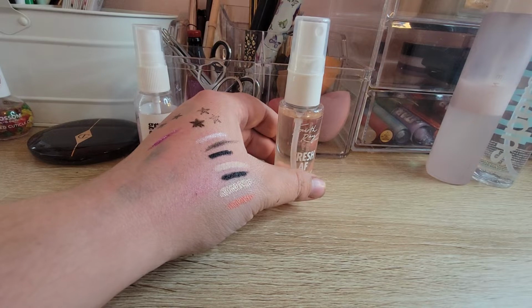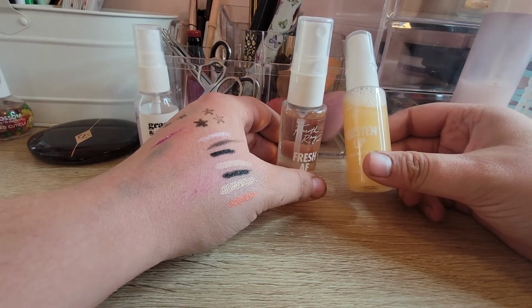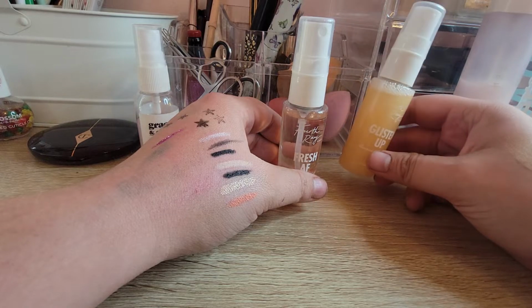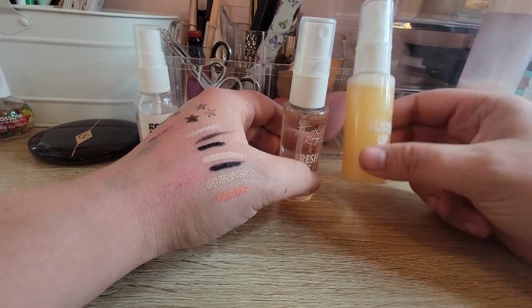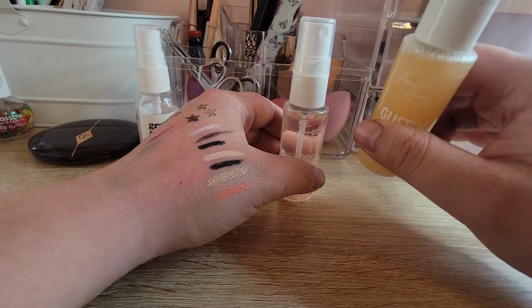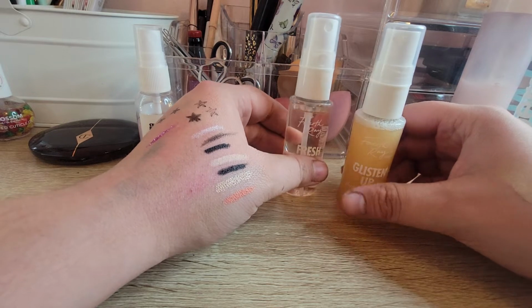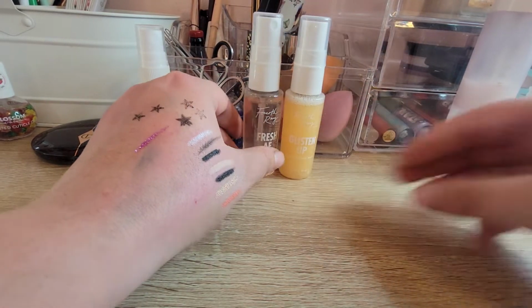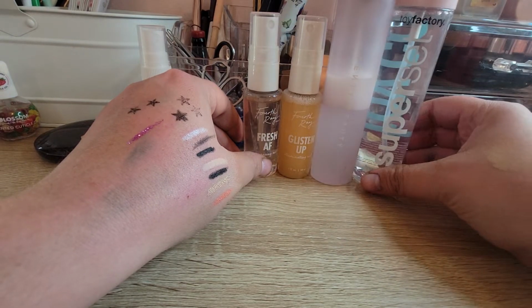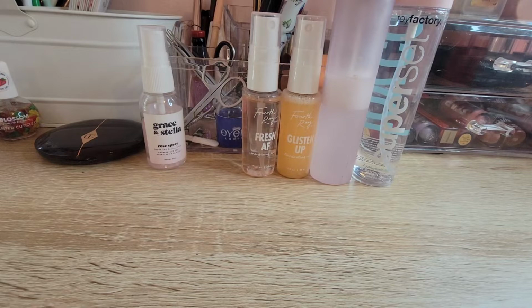So, I don't really use the glitter one just to set my face. I really just use a glitter product and then use something else, like a regular spray. I've heard that this one is really, really good. So I think I'll just keep both for now because I really don't have that many setting sprays. So I will keep all of those and just declutter the Urban Decay All-Nighter.